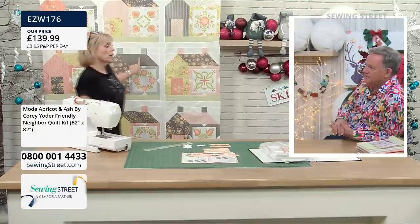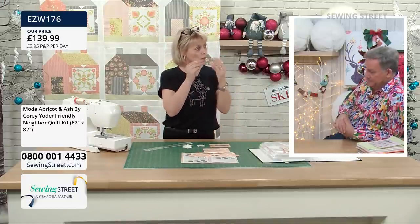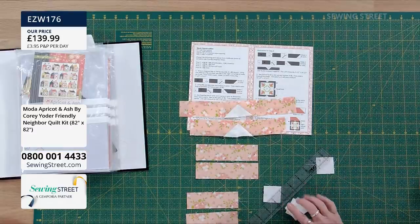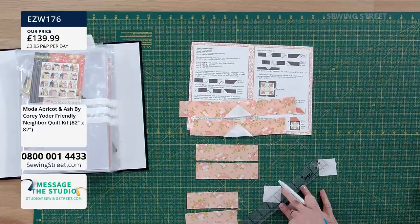And I'm going to show you how to do the roof in the stripe because that is very slightly different. In the book, she's got a wonky roof because of the way she's put her fabric. So I'm just going to show you how you can get your roof going the right way. So all we do now is we just get our A and our K. And these rulers are brilliant, John, because you can see right through them. So you can see where you're going because I want to draw a line from one corner to the other.